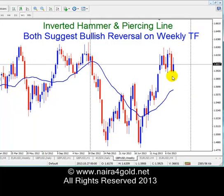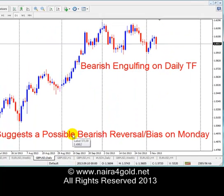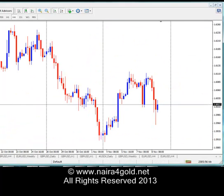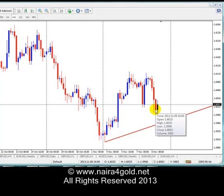All right, quickly for the entry levels, let's check up the daily time frame first. On the daily time frame, we have a bearish engulfing, which suggests a possible bearish reversal bias on Monday. So on Monday, there is a possibility that the market is going to go down to retest this low around 1.5956 levels. Then on the 4 hours time frame, we can pull our trend lines to draw a support base here. So based on this, price may come and retest this place, and if this support is strong enough, of course we'll now see buying resuming for the week.